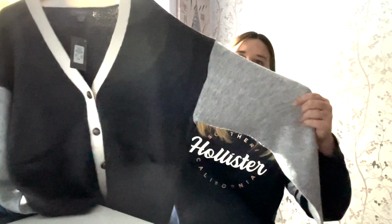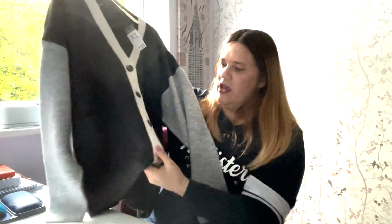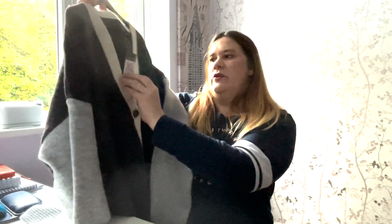I like the fact that it is colour contrasted here, so different types of light grey, and then you've got the cream, and it's a V-neck, and the buttons are really nice as well. So again, in an XL, this one was £13.